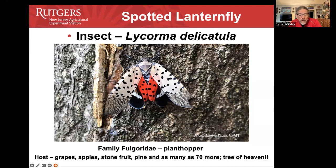It has a really wide host range. There's at least 70 plants on the host list. It does like fruit producing plants, thin bark plants. It likes trees with a lot of turgor pressure. That means trees that move a lot of water through them, and so you'll find them on things like maple. Again, we'll expand the host list a little bit as we move forward.